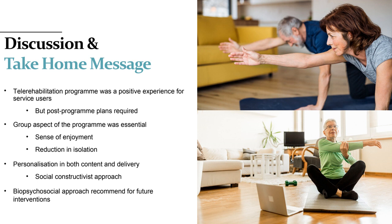The personalization aspect, both in terms of the content, so that the exercises were individualized, and also the delivery, was absolutely essential. The facilitator really came out of this with a lot of credit, because they really connected on that personal level, and pretty much all of the service users reported how important that connection was in helping them start from being really anxious about their ability to undertake exercise, to really developing through the 6-week program.